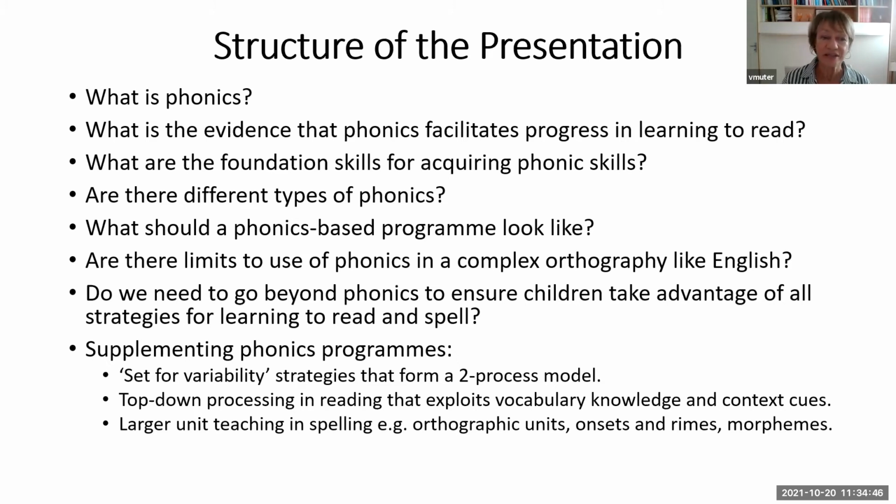We're going to begin, first of all, by looking at two definitions of phonics, before I go on to exploring the evidence that phonics does indeed facilitate progress in learning to read. I'm then going to describe the early foundation skills for acquiring phonic knowledge, specifically phonological awareness, letter knowledge, and oral language, especially vocabulary. We'll then consider, are there different types of phonics before looking at what a systematic phonic-based program should look like.